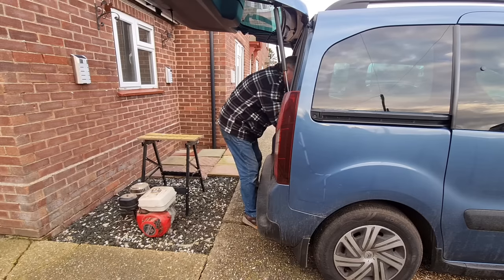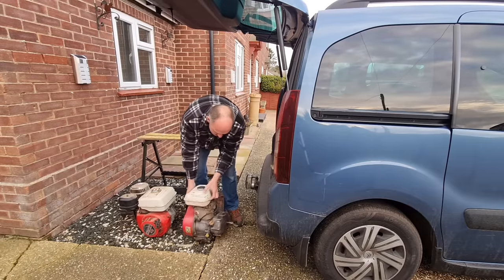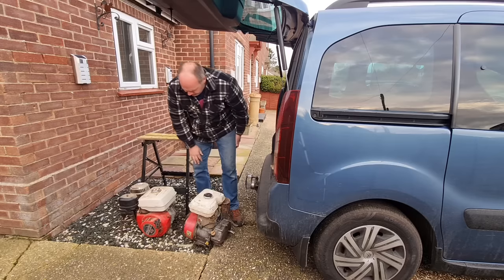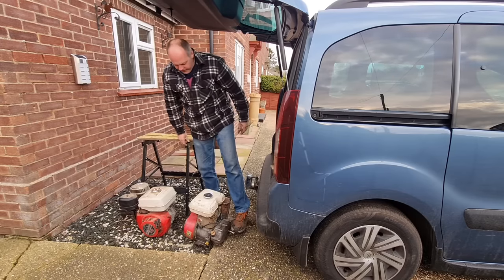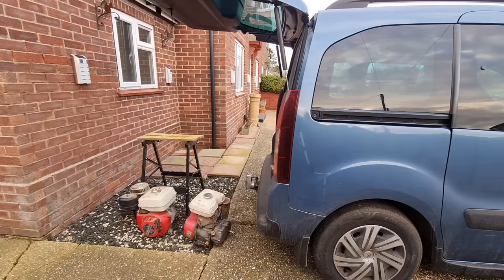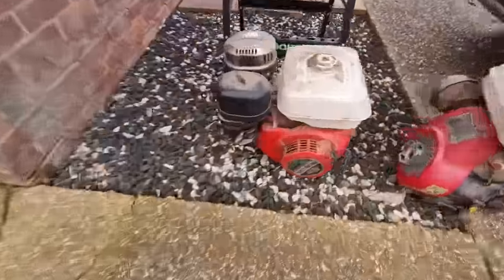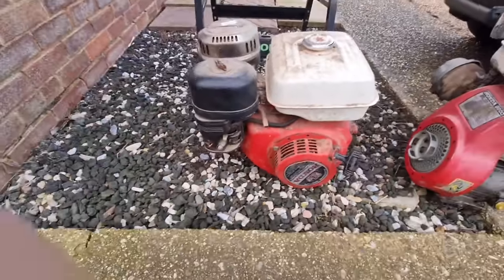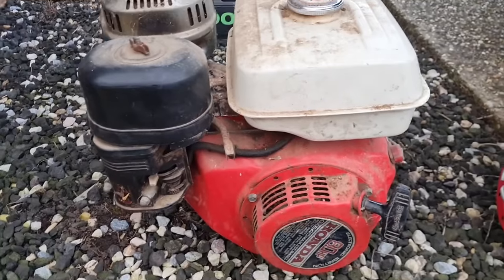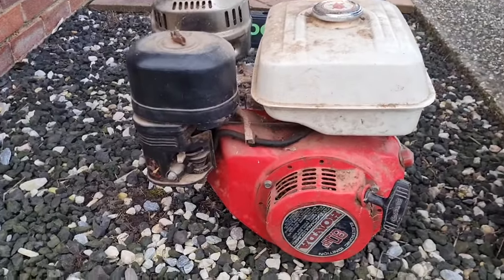We got not one, but two Honda engines, and this one has a reduction box on the side, so we've got a 2-to-1 gearing down there, so we've got 50% more torque. So this is our purchases from auction, and I have a use for this on a big twin cylinder compressor I've got, which used to have a 6 horsepower diesel on it. But that diesel engine was full of water and long seized up.